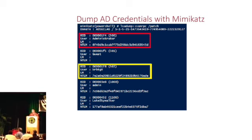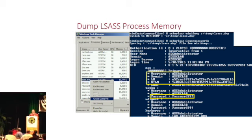Of course, there's no need for custom software because we can use Task Manager to do an LSASS process dump. It dumps LSASS to a file as part of a dump file. It won't provide all the domain credentials on a DC, but it will provide some interesting ones. And Mimikatz can use this dump file in the same manner as when it connects to LSASS.